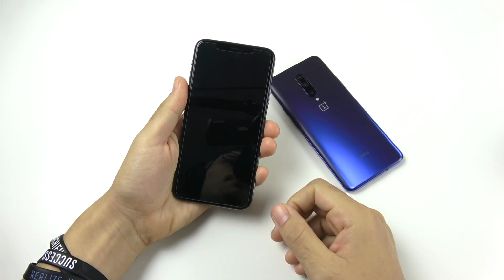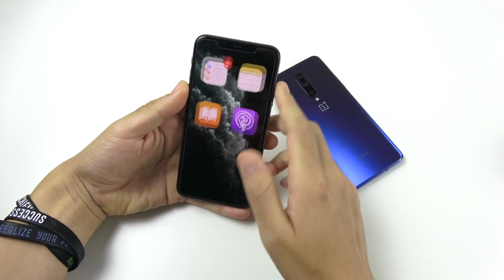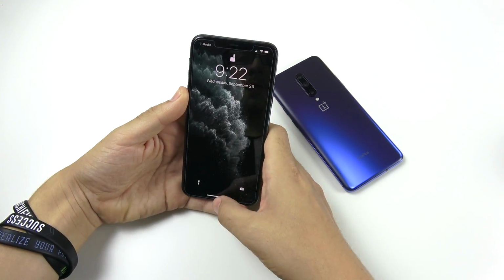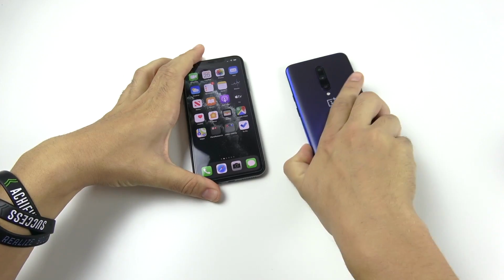Okay, guys, so when it comes to the biometric security on the iPhone 11 Pro Max, we do have the Face ID. So let's check it out. 3, 2, 1. And you can see, just look at it, swipe in, 3, 2, 1, and we're in. So very fast, very responsive. Apple did improve the angles as well. It is quicker, I can definitely tell you, on the 11 Pro Max than before.